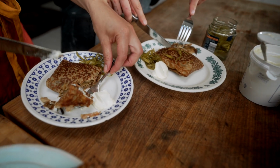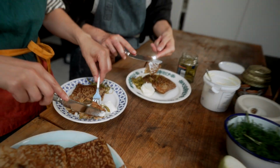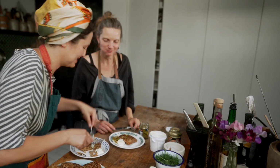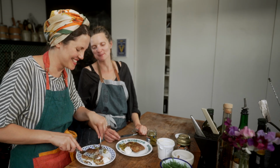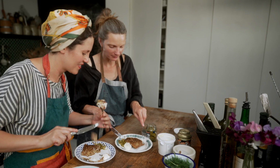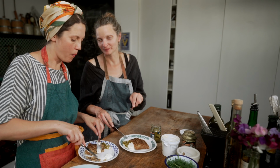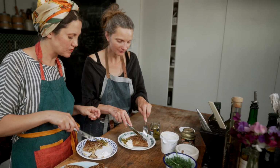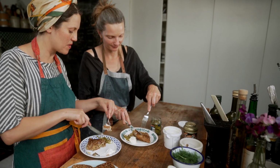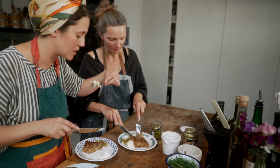I'm gonna put just a little pickled garlic through it. This is not going to be very elegant, I'm so sorry. Okay, it's beyond how inelegant that was. Okay, let's try again. Creme fraiche. The pancake, the buckwheat, the mushrooms, your amazing garlic. It just goes so well. Oh, this is so good.